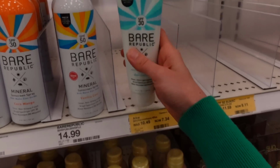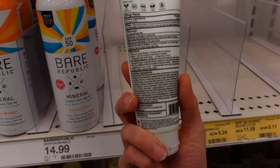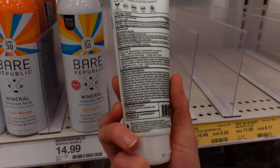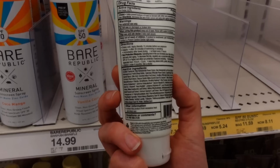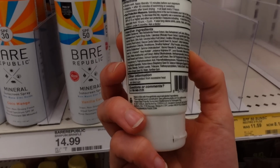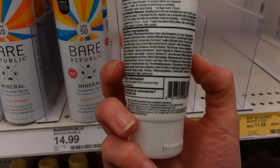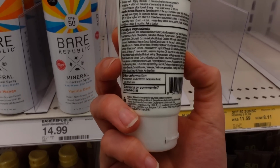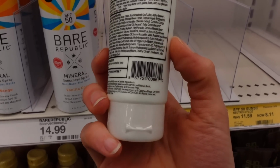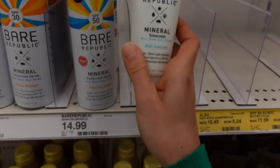I love a gel consistency. It's not as greasy, but this is like a gel lotion. I wonder if it's the consistency of the gel cream body moisturizer Eucerin makes, that's really nice. This actually looks pretty good. I'm not seeing that it has fragrance. Ethyl ferulate, that's an antioxidant. I don't know what gamma-nonylactone is. Vegan. Let me try this out.